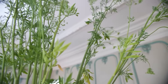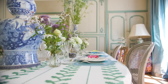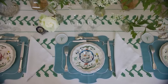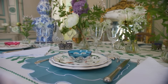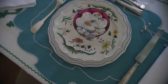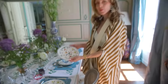So as I'm not a great cook, I always put everything in the decoration so my guests can forget about what they're eating for a while. So here I like to mix blue and green and white, which I think are colors that go very well together. I chose to have these little bowls for starters, which are from a crystal manufacturer called Val Saint-Lambert in Belgium. They make these of every color. I have them in blue, I have them in yellow, and they're perfect for a little starter. And these plates come from my husband's grandmother. They're called oiseau du paradis, bird of paradise.